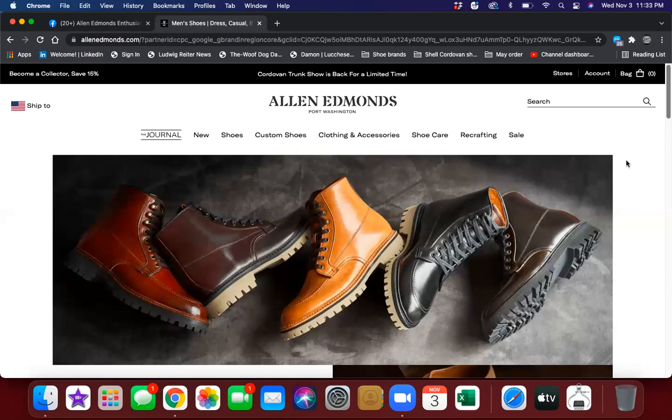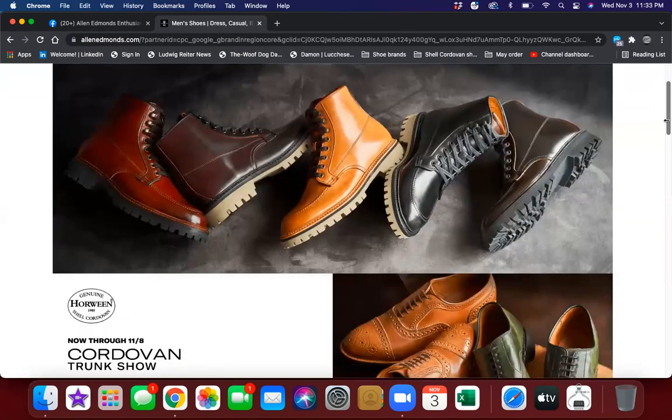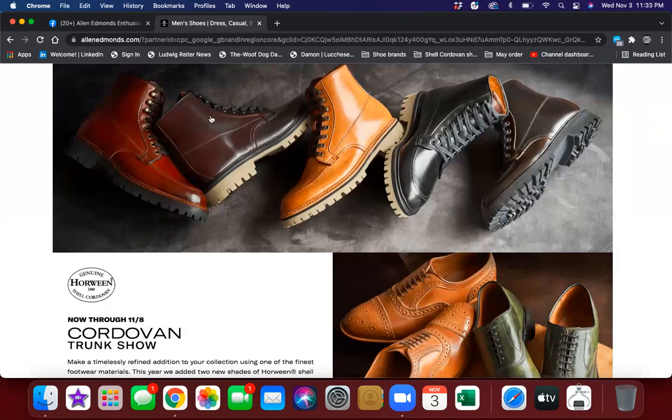So moving along, this is a trunk show for Shell Cordovan shoes and boots, and they have a really interesting group of shoes. Now, this is the Freeport. This is not normally available in Shell Cordovan, and they put it in Shell Cordovan for the show. And they have their standard colors, which is your burgundy, your chili, your black, and your brown.